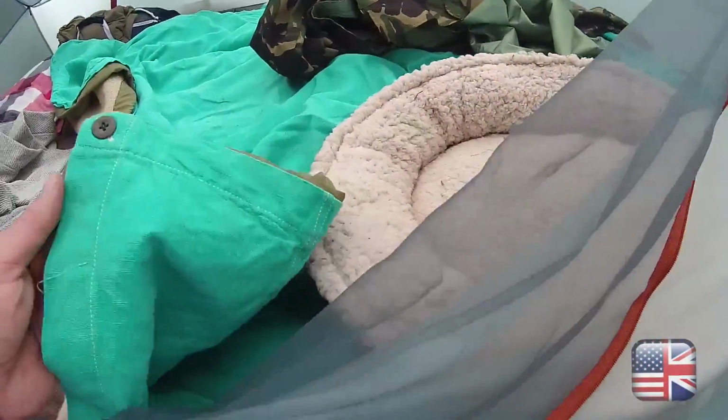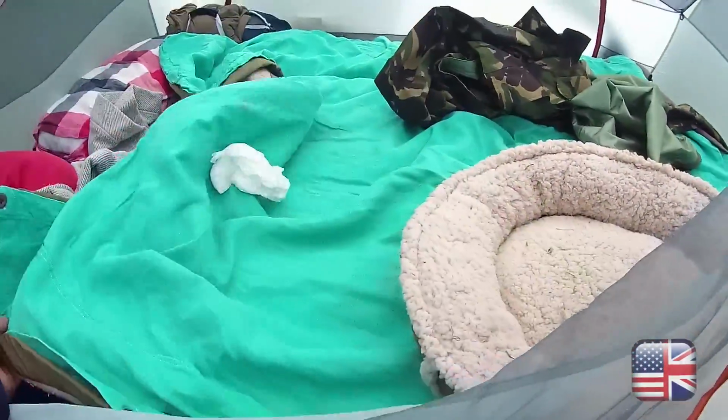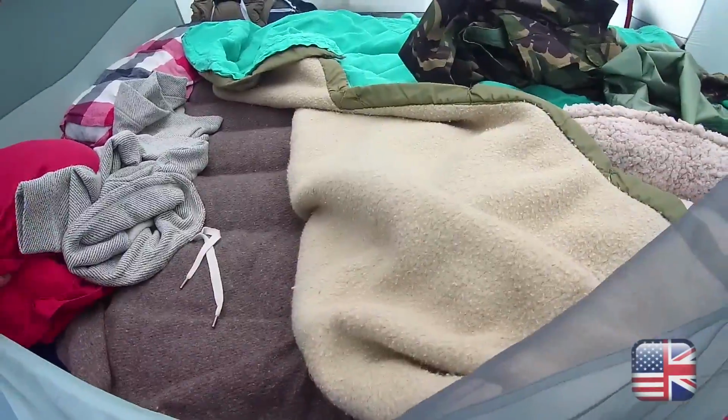Good job I brought it, because Brandy forgot the sleeping bags. So we've ended up using this. As you can see, it undoes into a double. And I tell you what, guys, this was almost next to nothing. It rolls up all nice and neat, and it comes with an outside protector, so you can strap it to the outside of your bag.